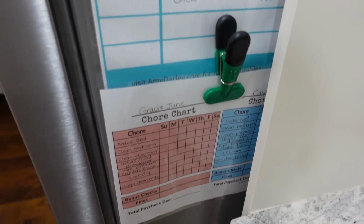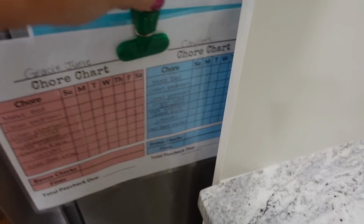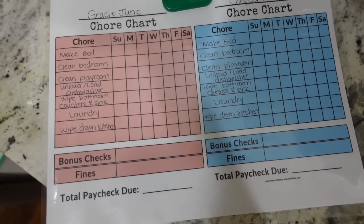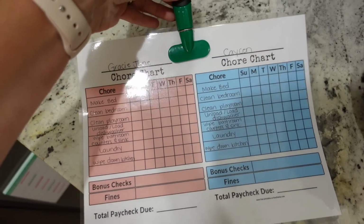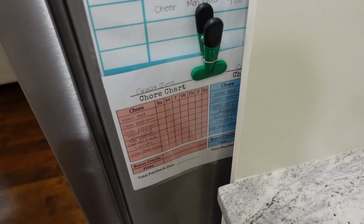So here's how I put their summer schedule and chore chart on the fridge. When they get ready to fill out their chore chart, they can literally just take it off and use a dry erase marker to put little dots wherever they've done their chores and then put it right back on the fridge.